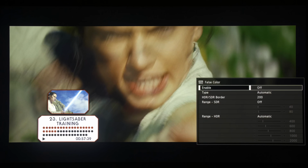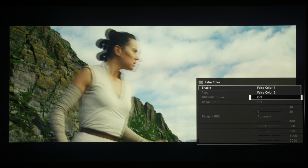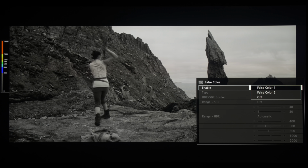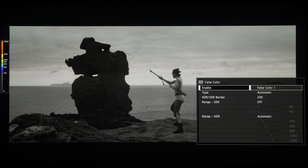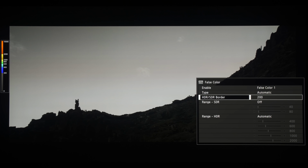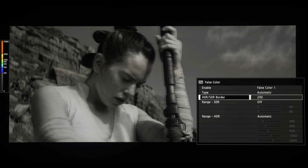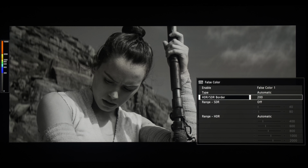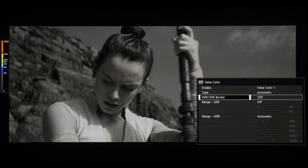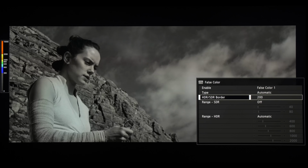And that's what we've been using. And in fact, if you look at the Canon DP-V3120 monitor, it actually has a false color function where you can ask the monitor to paint any elements that exceed a certain peak brightness. And you can see here there is an HDR to SDR border. It is set to a default value of 200 nits, which means that the cutoff from SDR to HDR should be 200 nits rather than the traditional 100 nits.